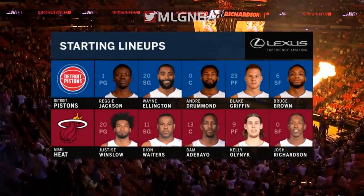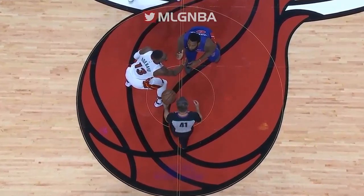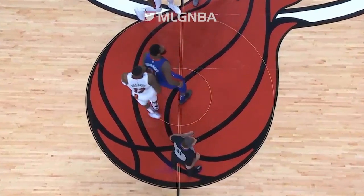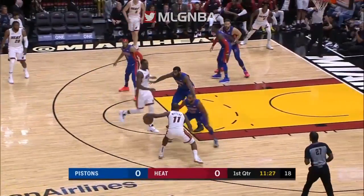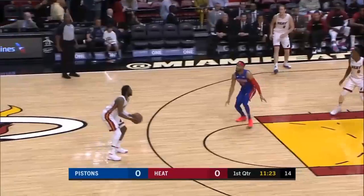We got them all right in front of you. Brown, Griffin, Drummond, Ellington, and Jackson, with Derek Collins and Mitchell Irvin. Wednesday night basketball surges up a big one. Looked like Drummond stole that tip, but off we go. Him early and often. Best offensive rebounder in the league, over 5 offensive boards a game.